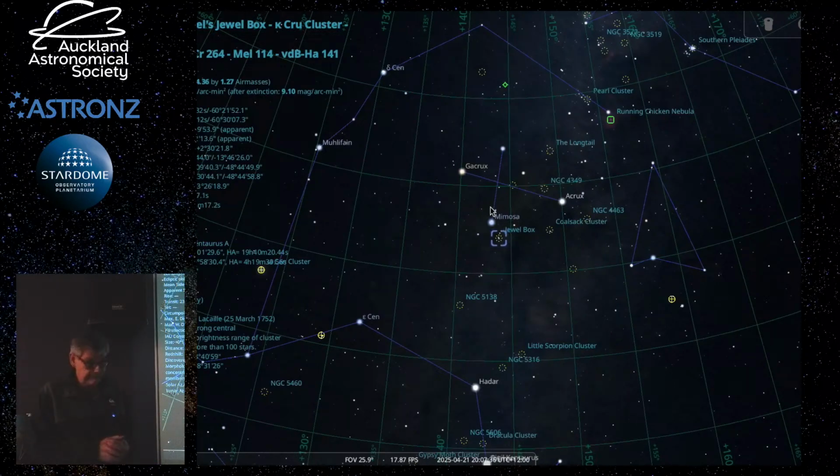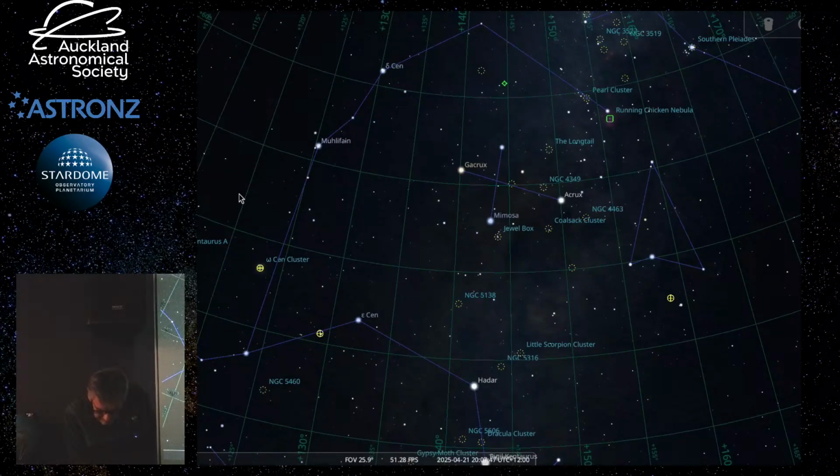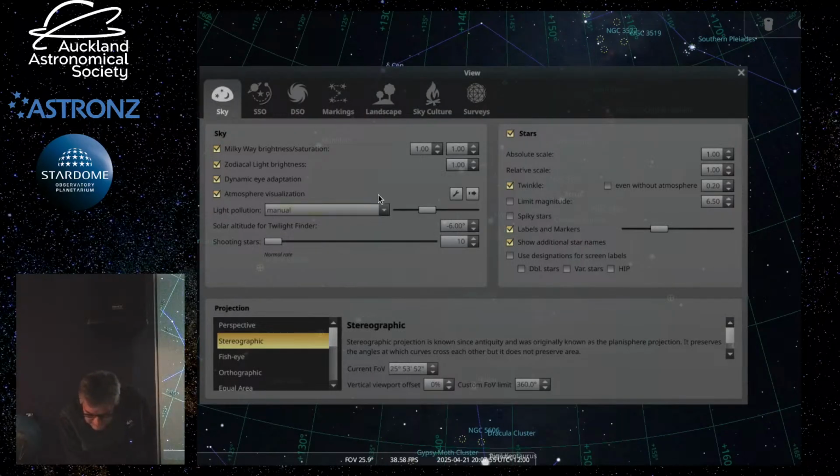Turn up the brightness of the Milky Way? Yeah, I probably could have a look at that, see whether it'll let me do that in the settings. Yeah, unfortunately, even though it's showing quite well on here, it isn't on the external monitor. What do we want?